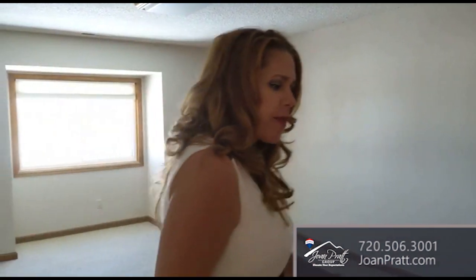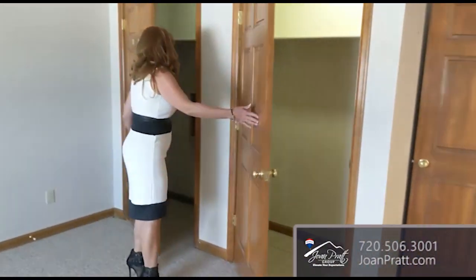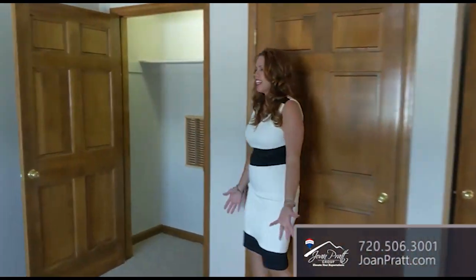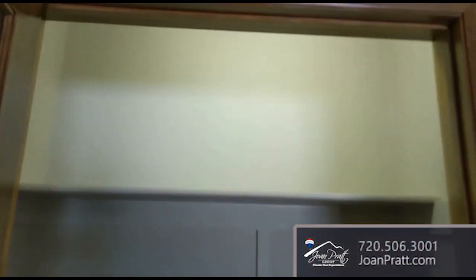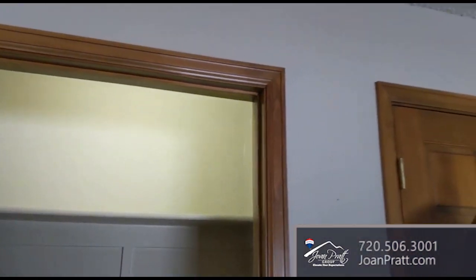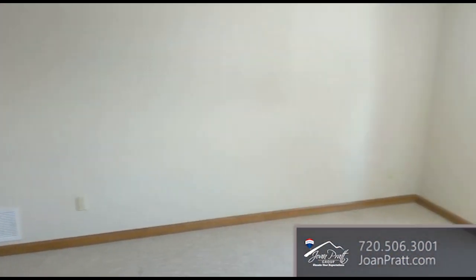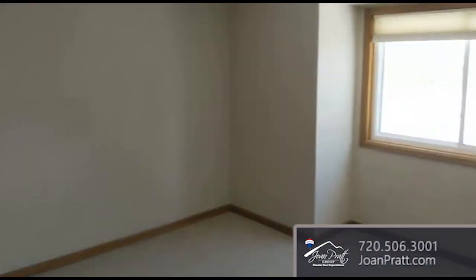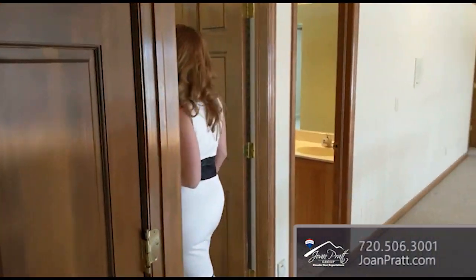This is one of our first bedrooms. It's got this great big closet. And I would say it's about 14 foot square, just to put it in perspective. So if you did have 2 people that needed to be in here, I think they could be in here quite comfortably. This is room number 1.